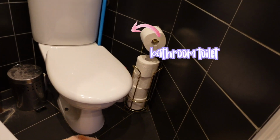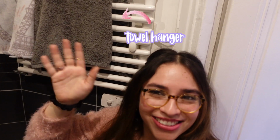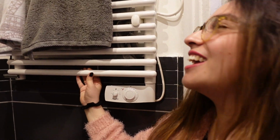Moving on to the toilet. This is where we put our towels. And I just discovered this recently. It's also a heater. So if you turn it on, these tubes are heated and your towels get dry quicker.